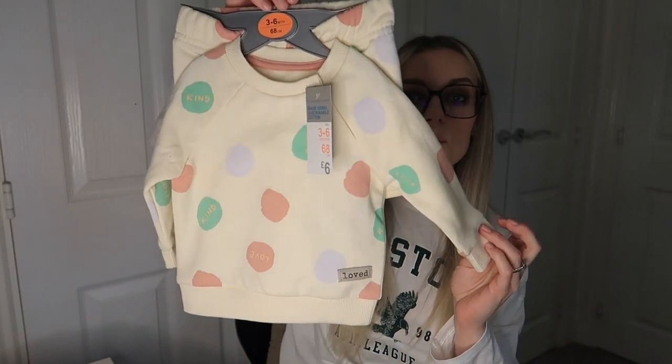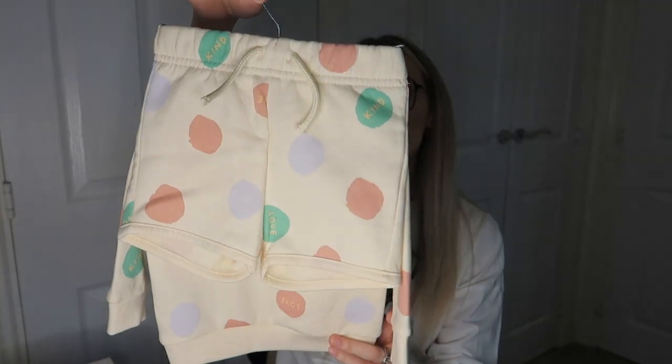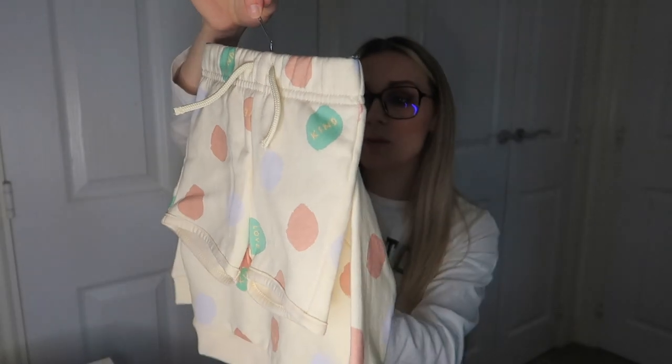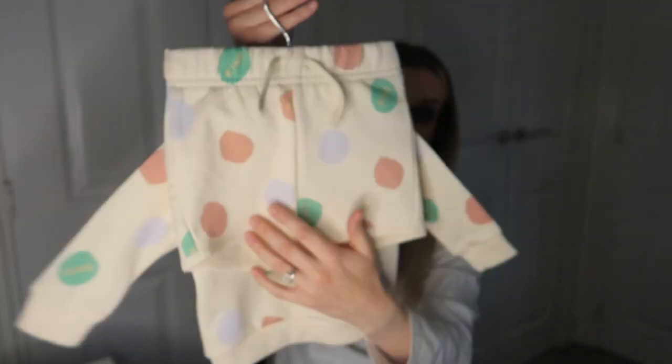Right, moving on. So next up, I saw this little two-piece set with shorts, so I grabbed it in 3 to 6. It was £6. It has love and kind written on it. I just couldn't resist it. £6 for that, which I thought was really, really good. I just love the little sweat shorts, and it's so soft inside as well. So I wanted to grab that.